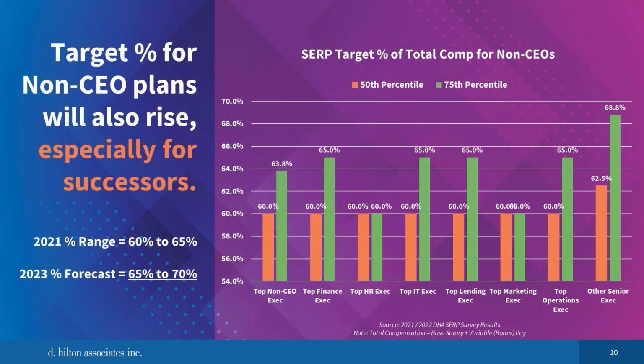Need to be creative in the carrots, right? Yep. Creative in the carrots. Yeah, the carrots that you put out there.